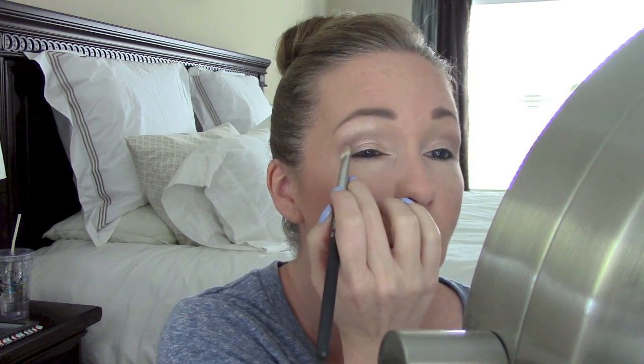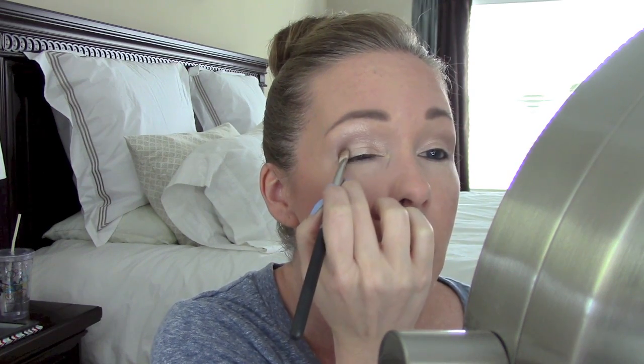This is that shadow I'd mentioned before. It's a really nice matte brown, but it almost has a hint of purple undertone to it. So I really like this, it's very pretty. Again, I just stamp that in my outer corner.